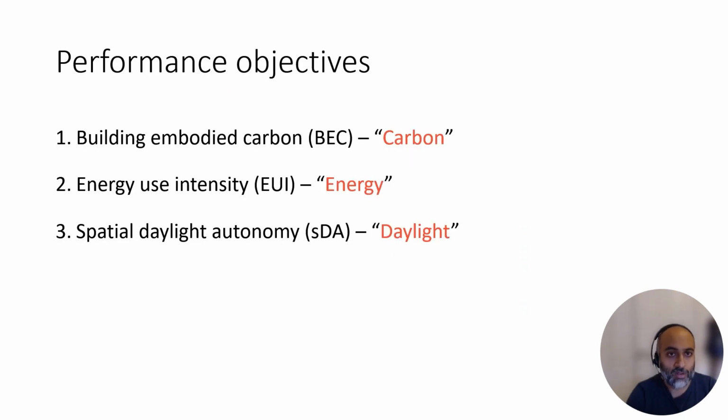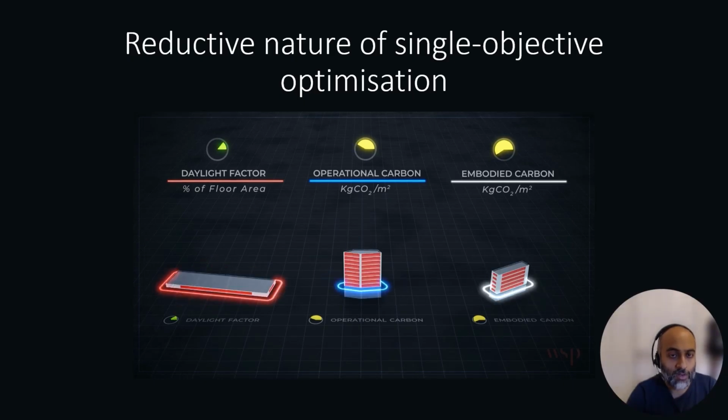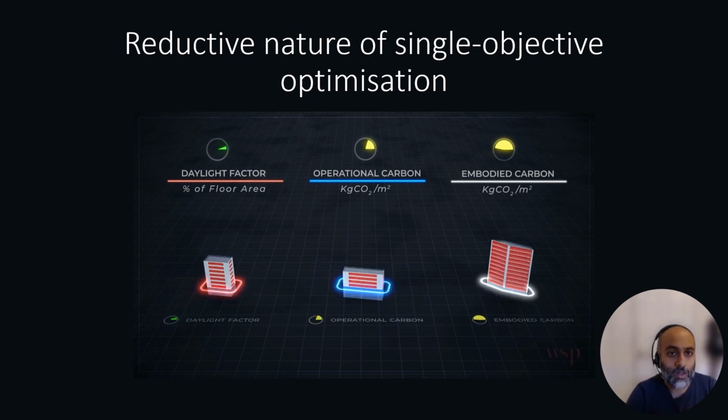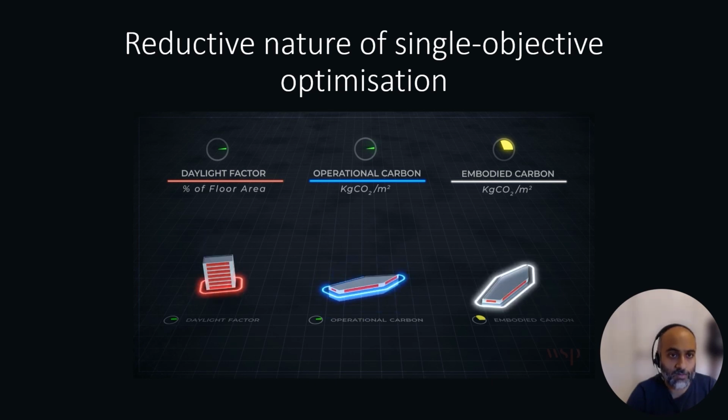For this study, the three performance indicators for the multi-objective optimization are building embodied carbon, referred to as carbon, energy use intensity, referred to as energy, and spatial daylight autonomy, referred to as daylight. To help explain this, we used our DAISY engine to optimize each objective in isolation. To the left, optimum daylight results in slender designs with high glazing ratios. In the middle, optimum operational energy or carbon results in compact forms with minimal glazing ratios. On the right, optimum embodied carbon results in low-rise buildings with expansive foundations.